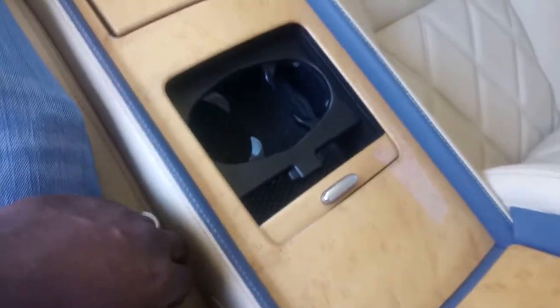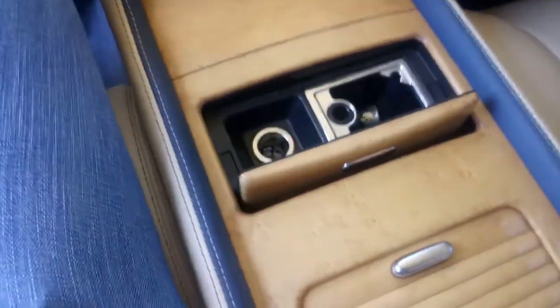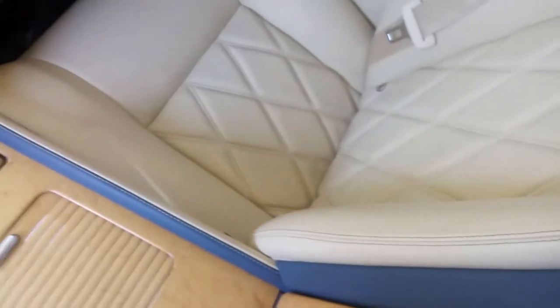Cup holder. But you see how secretive it was? And I thought that was gonna be where I put my glasses. But this is where you need to smoke at. You smoking in the front or the back? And then this is an armrest that folds down and looks so damn sexy.